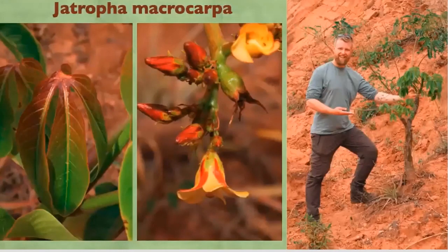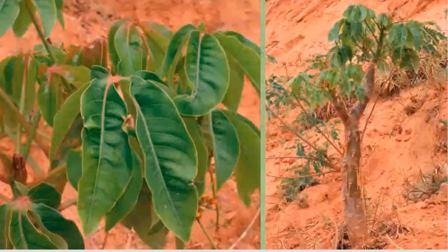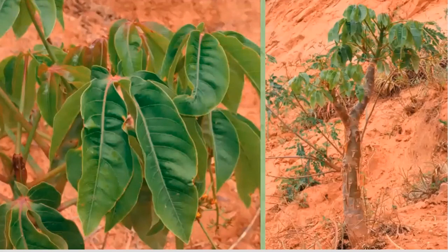We came across this Jatropha macrocarpa. Now, the genus Jatropha, you have to be very, very careful with a few of the species, and this is one of them. This has a really, really toxic exudate, so you've got to be careful not to break the skin on it or break the leaves, and definitely don't eat any of the plant parts on this. But a beautiful pachycaul succulent.